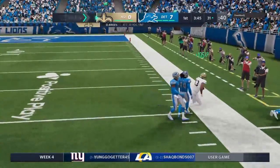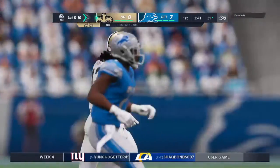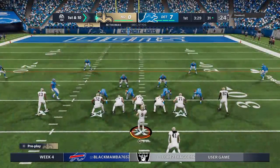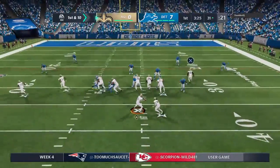Open man is Michael Thomas. And it's going to be another first down as they'll get him to the ground at the Lions' 31-yard line. First catch for last year's NFL catch leader, and it's a first down. Line of scrimmage, the 31, now on 1st and 10.